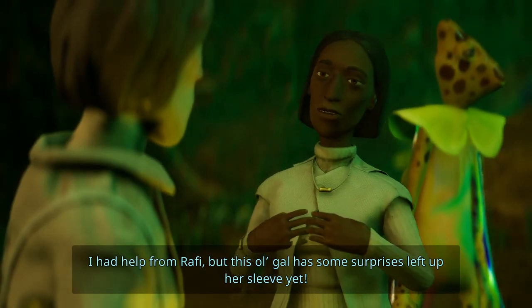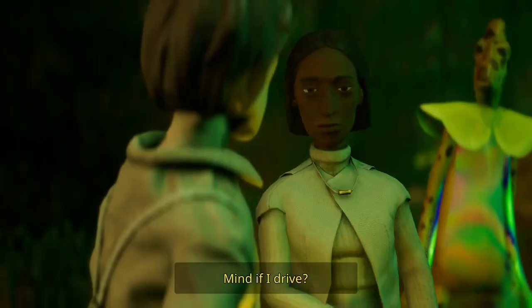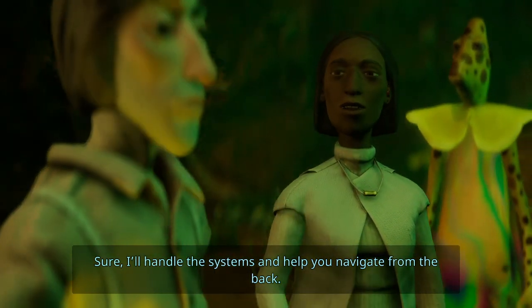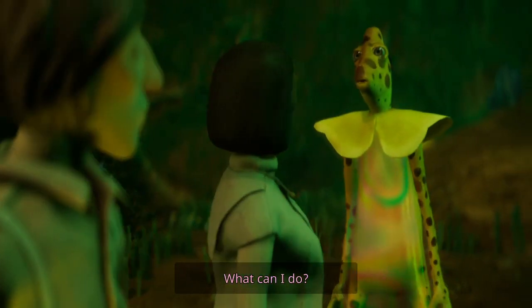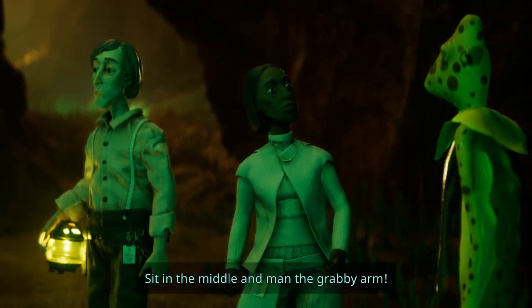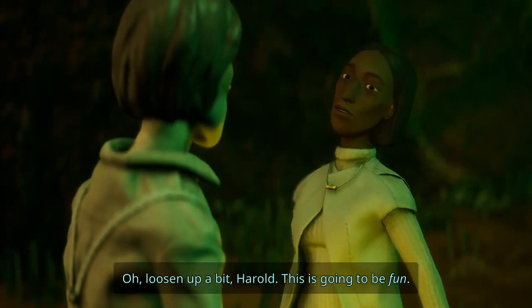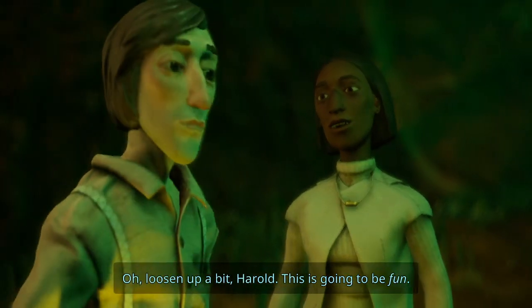I had some help from Rafi, but this old gal has some surprises left up her sleeve yet. Mind if I drive? Sure, I'll handle the systems and help you navigate from the back. What can I do? Oh, you get the fun job. Sit in the middle and man the grabby arm. Is that the technical term for it? Oh, loosen up a bit, Harold. This is going to be fun.